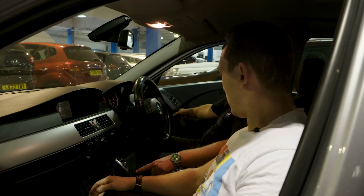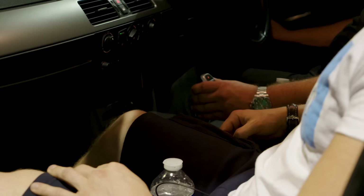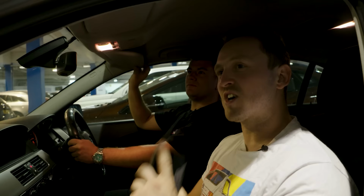Yeah, that's all right. What? They've put the later gear knob on it, but it's the older gearbox. That is nice, though. We like that. Car number one in the bag. All right, let's keep looking around.